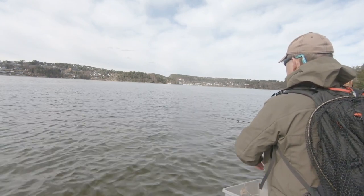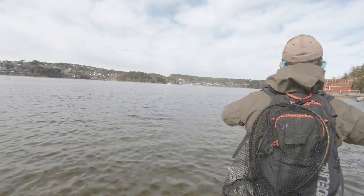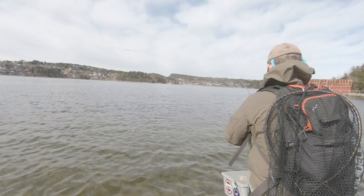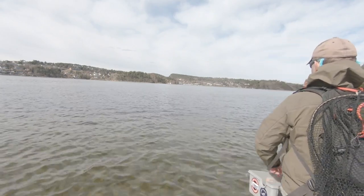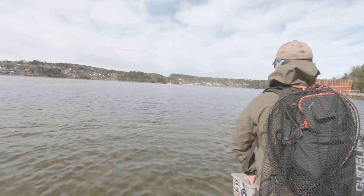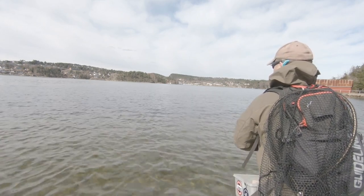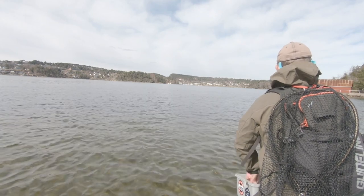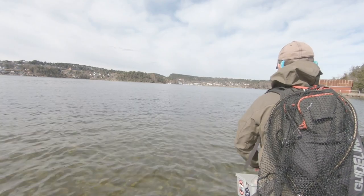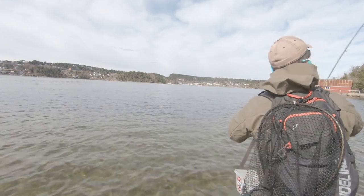So maybe it's getting better in the evening here, so have to try to come back later in the day sometime, some hours. But I got fish on my new fly, Uganza shrimp. I got some fish on similar flies before, but not this actual fly.